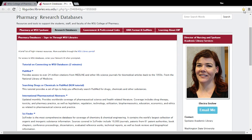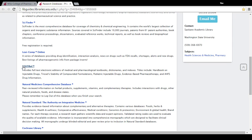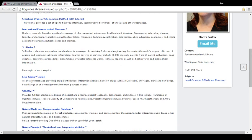As you can see, I have bookmarked it. I use this page quite often. It has a link to PubMed, to International Pharmaceutical Abstracts, to SciFinder, to LexiComp, which we'll be looking at in a minute, to StatRef, and to our Natural Medicines Comprehensive Database. These two natural medicines databases have combined and become one. The Cochrane Library, which is full of meta-analyses. Web of Science, which is kind of like PubMed. Down here, if you click these links, it'll take you back to that other page where we accessed them originally. So for LexiComp, you just click on that.